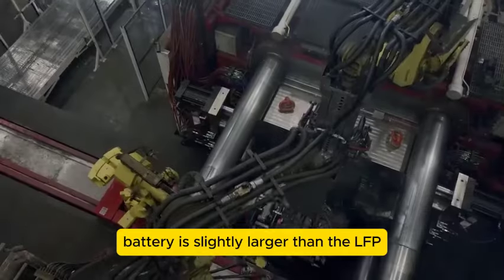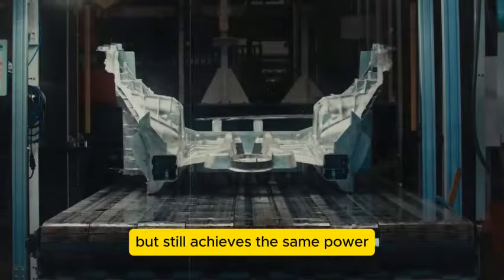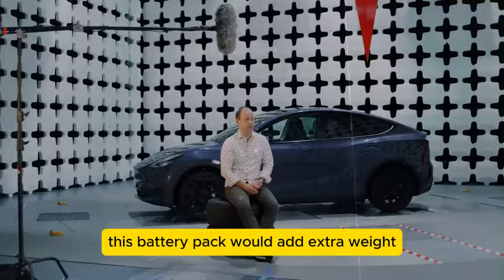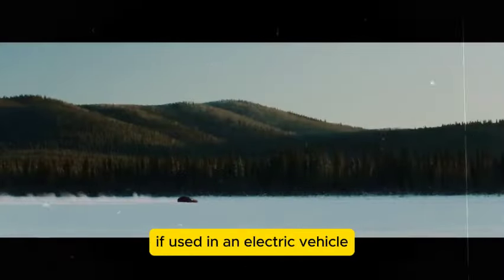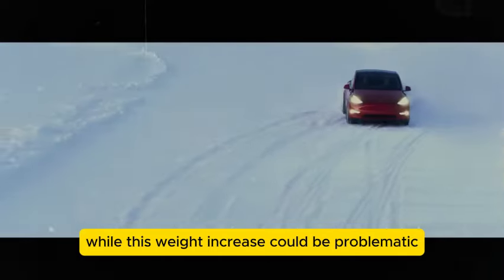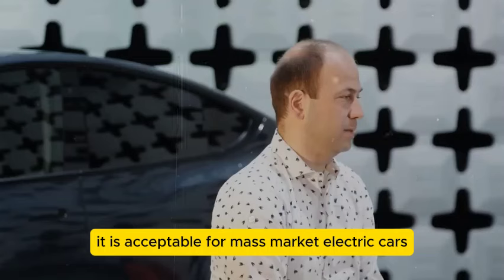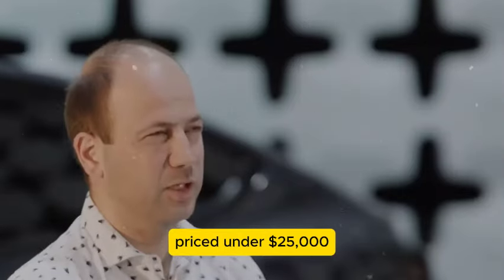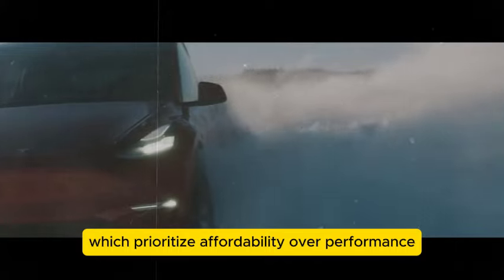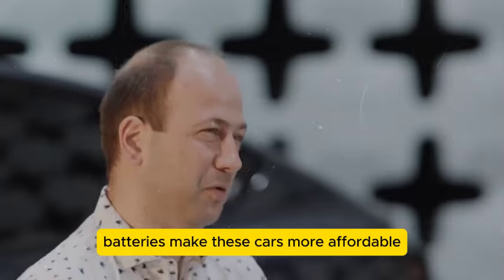Spencer's sodium-ion battery is slightly larger than the LFP 300-mile battery pack but still achieves the same power. This battery pack would add extra weight equivalent to another passenger if used in an electric vehicle. While this weight increase could be problematic for high-performance electric vehicles, it is acceptable for mass-market electric cars priced under $25,000, which prioritize affordability over performance. The lower production costs of sodium-ion batteries make these cars more affordable.